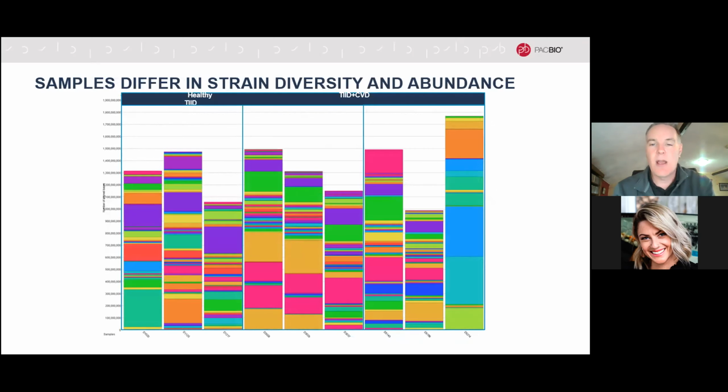And then you can see, when you display the graphics like this, how the different samples are altered in terms of their strain diversity and abundance across the samples. So if you put these into blocks, you've got the 3 healthy samples on the left, and then you've got the diabetes, or the diabetes and cardiovascular samples on the right. So there are changes in the way the different strains of bacteria are represented within the gut microbiome, depending on healthy and diseased patients. And you can obviously manipulate this data in a number of ways once you have it.